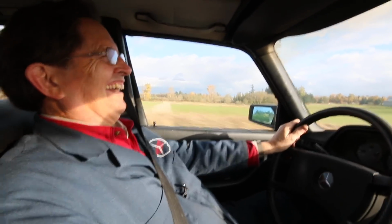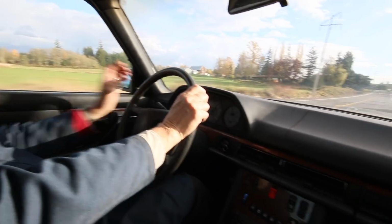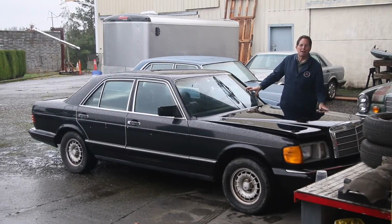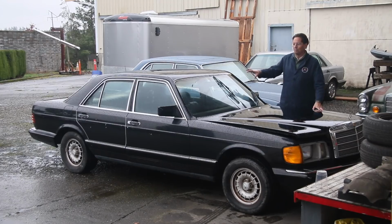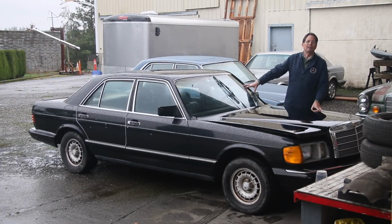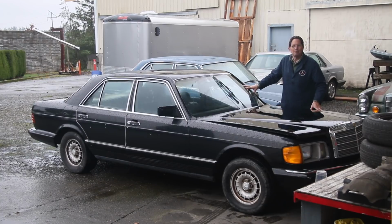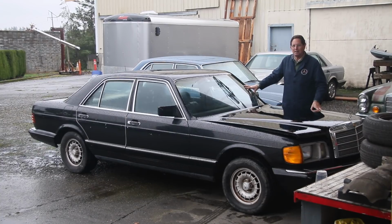Okay, all right, that's good. Enough massage for today. Oh man, we were laughing about it, giving us a massage. We're going to call this the Chiropractor Benz and probably change the name once we fix it and get it running good. By the way, I'm looking for a name for this car. So if any of you have a good name, this one has yet to be named.